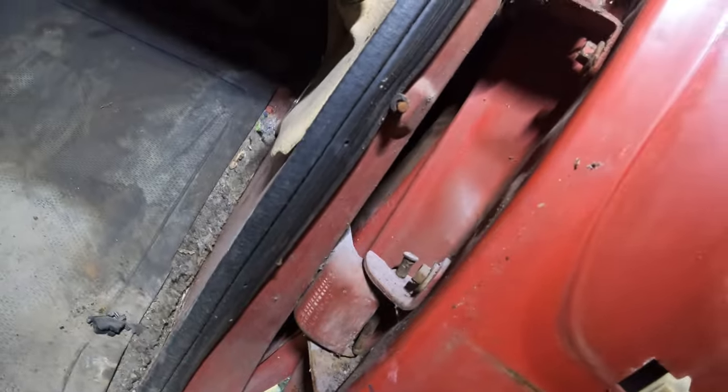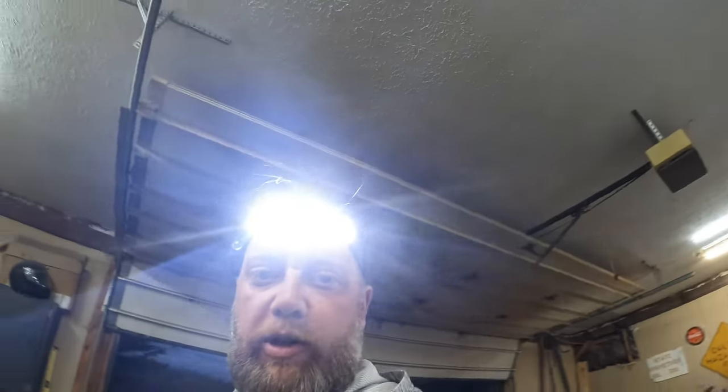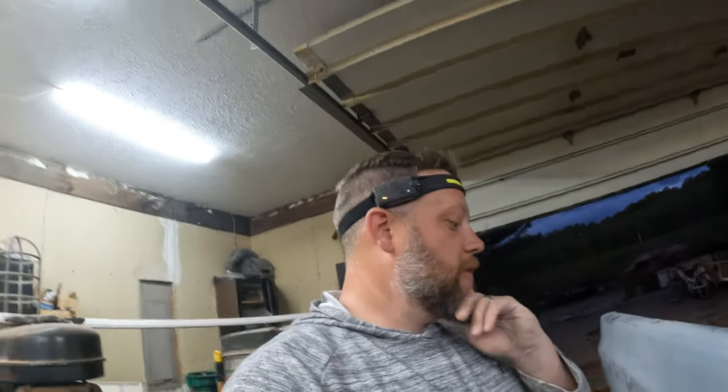So, just learned something new about my headlamp, Caitlin. If you move too close to something, it turns it off. Hey, motion-activated lights from Odelphi. They sent us these a couple of weeks ago, and we have been really enjoying them, especially out here at night.